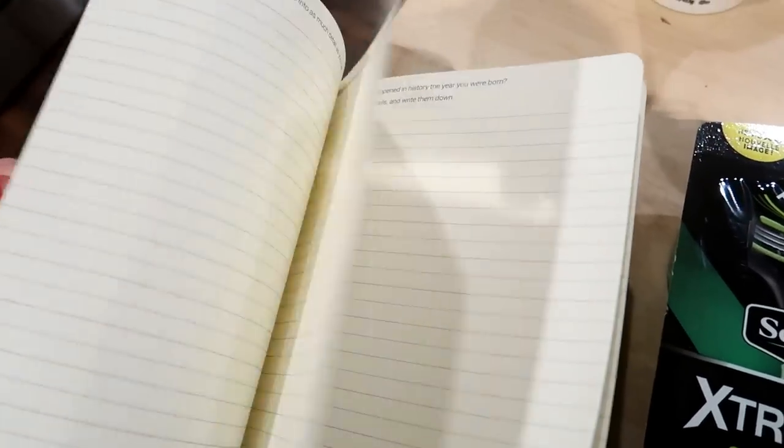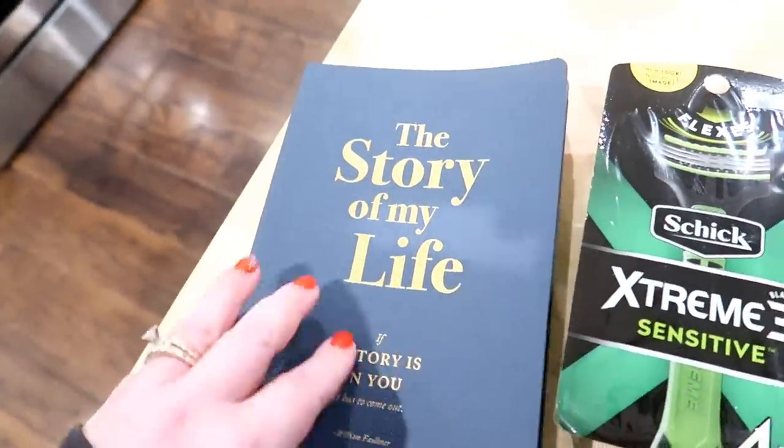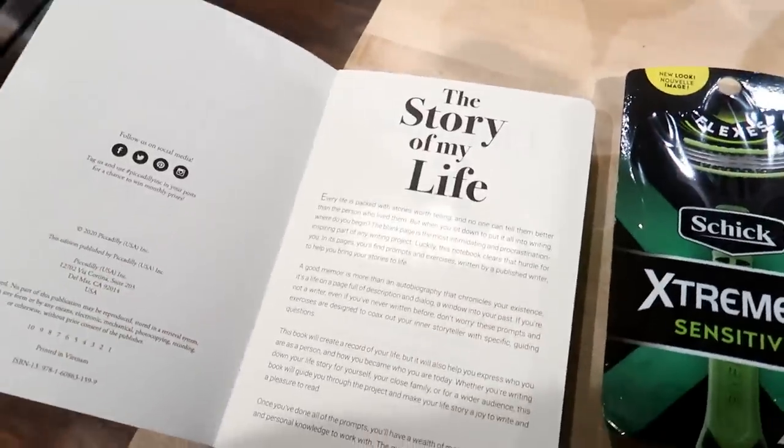I know a lot of you guys that watch me are scrapbookers too, so I recommend this maybe as a story prompt thing if you see it at Walmart. It was only $8, so I thought that was kind of a good deal.